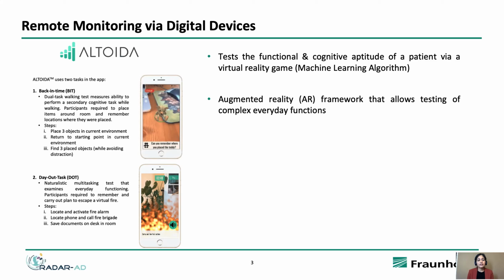For example, you see on the left-hand side, there is a screenshot from the particular app, and herein the participant is told to keep some objects in the virtual world, and then they need to come back and find these objects. So for example, they need to place 3 objects in the environment, they come back and they find them without any distractions or with minimum distraction.